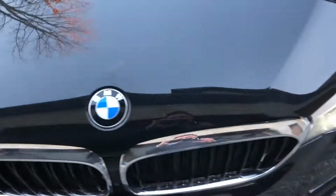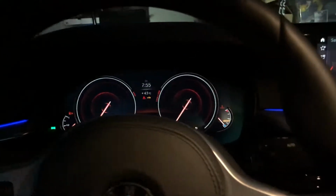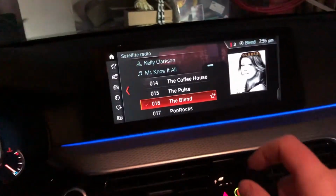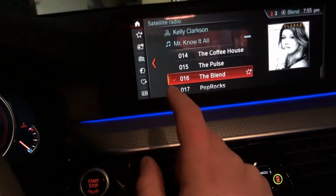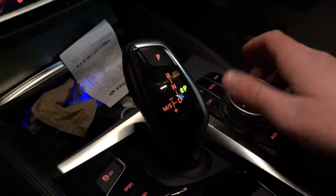There, 3 pushes later. So now I did put the 5 Series back in the garage because it is freezing cold out. But now we can just go through this infotainment here. So this is a touchscreen, but we do prefer to use this here rather than getting the touchscreen all dirty. So let's just click menu.